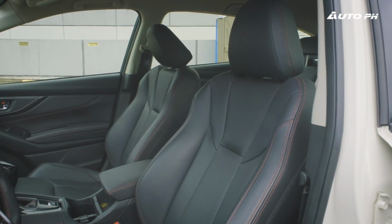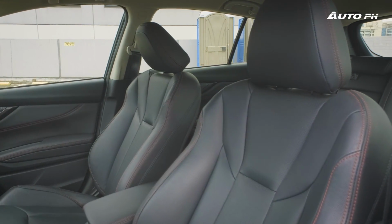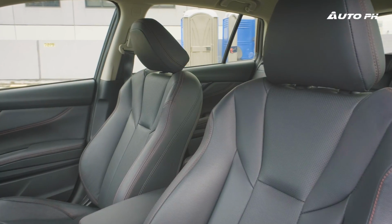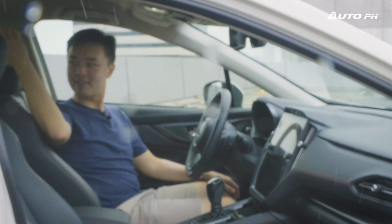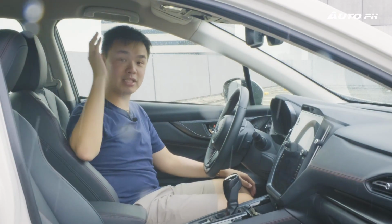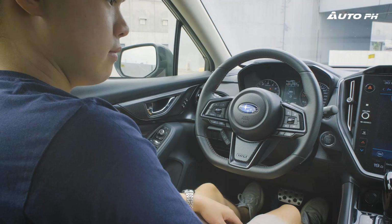For your seats though, they are pretty nice, very ergonomic feeling, but also very sporty. You have these nice thick bolsters on the side to hold you in place. And what I love about Subaru is you can tilt these headrests like that. That makes it very comfortable, especially on long drives. Power adjustable for the driver's seat too, with 2 setting memory.